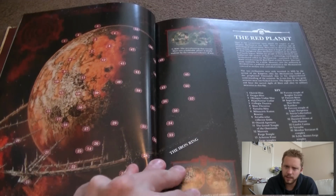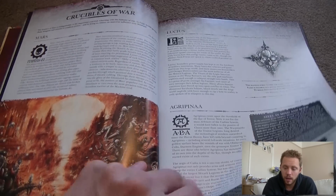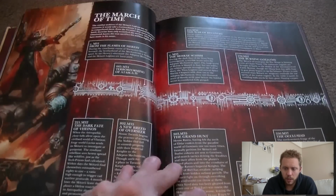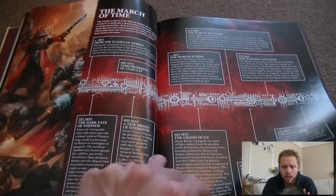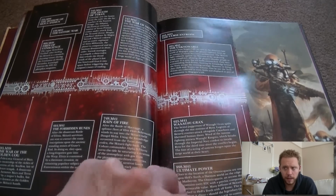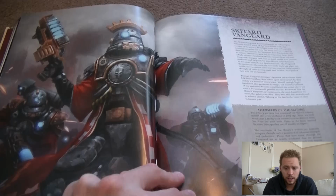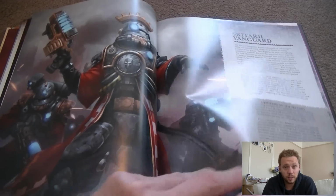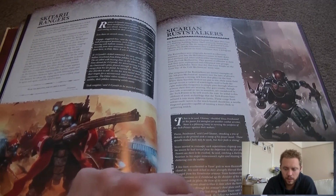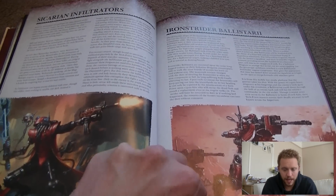So yeah, there's a lot less content. There's only 80 pages, and not a lot of gameplay rules. It goes about the Red Planet, talking about Mars, crucibles of war, more about little factions, the timeline, and Skitarii Vanguard. Now it goes into some detail about each of the units, because there are only a few units in this codex, with lovely colour images, and it does really look cool.